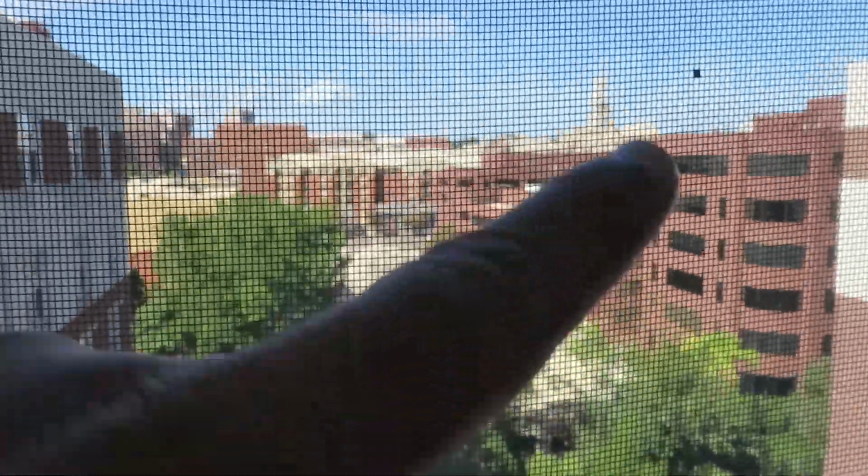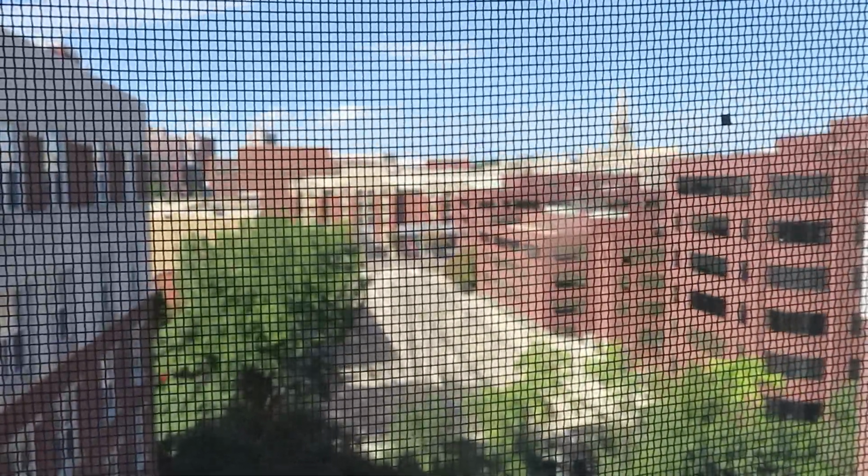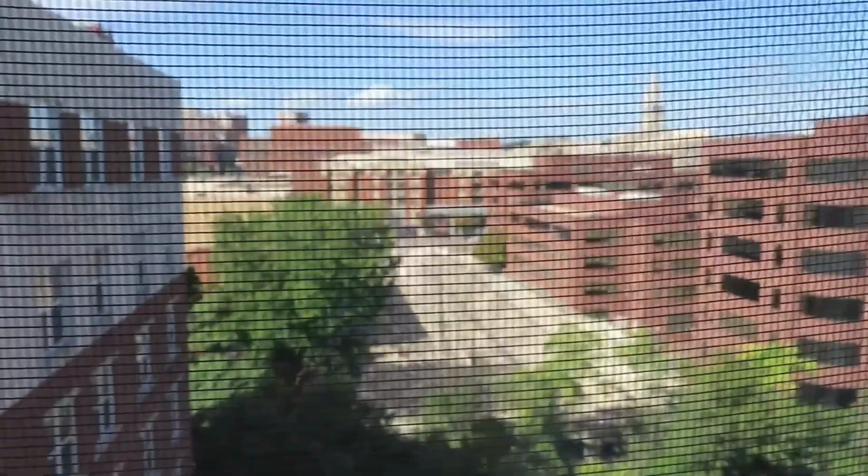Right there, cool building. Alright, this has been What's Out My Window?